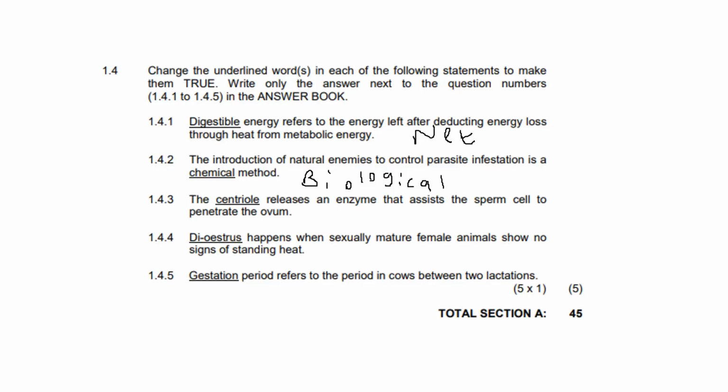The centrosome is an enzyme that assists the sperm to penetrate the ovum. It's not centrosome, it's an acrosome. You need to know the head of a sperm and all the functions of the sperm, the tail, the head, and all that. The acrosome is the one that has enzymes which penetrate the ovum.